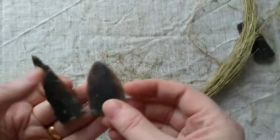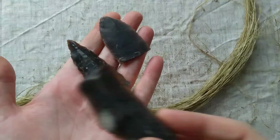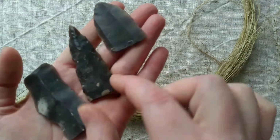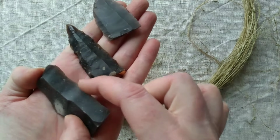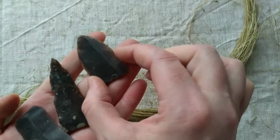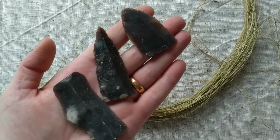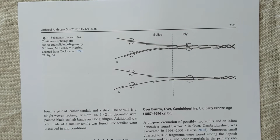Just to show you a closer look at some of the flints. As I said, these aren't exact replicas of known ones, they're just flakes that have had the edges touched very slightly to give them a slight serration. For me, they're working very nicely indeed. So let's get on to the fun bit.